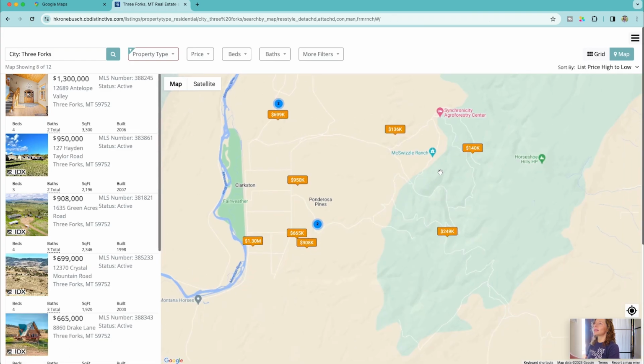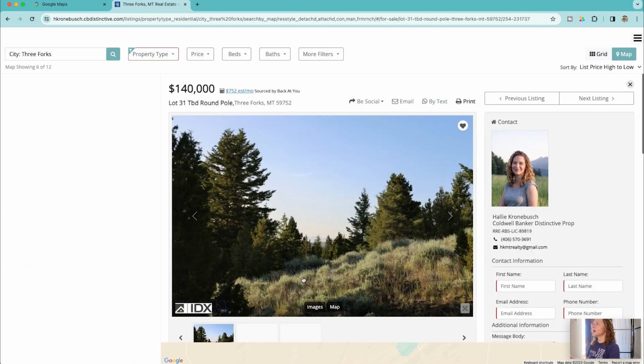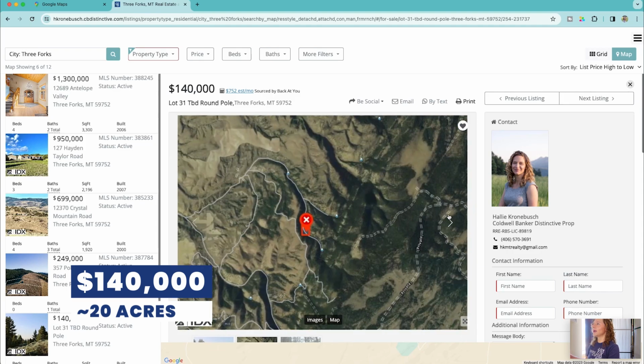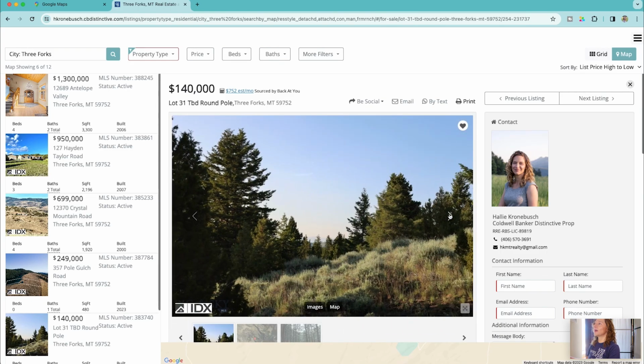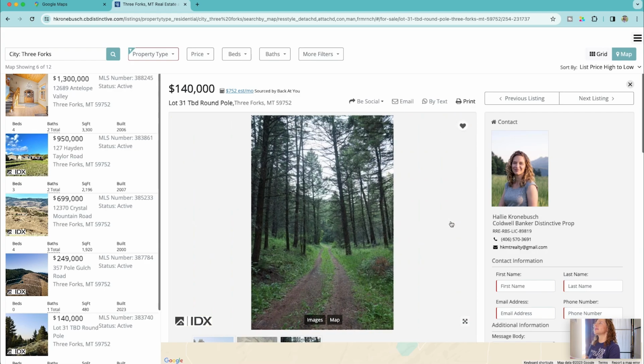Now, some of these other properties that we're seeing popping up here are lots or land. So let's take a look at one of those. This is $140,000 for nearly 20 acres. As you can see here, pretty tight trees and dense forest in parts of it, but this is going to be off-grid. So yes, you're going to get 20 acres for $140,000, but the access to it is going to be challenging, especially in winter time, and it's definitely going to be something you'll want to think about as far as getting electricity, water, that sort of thing.